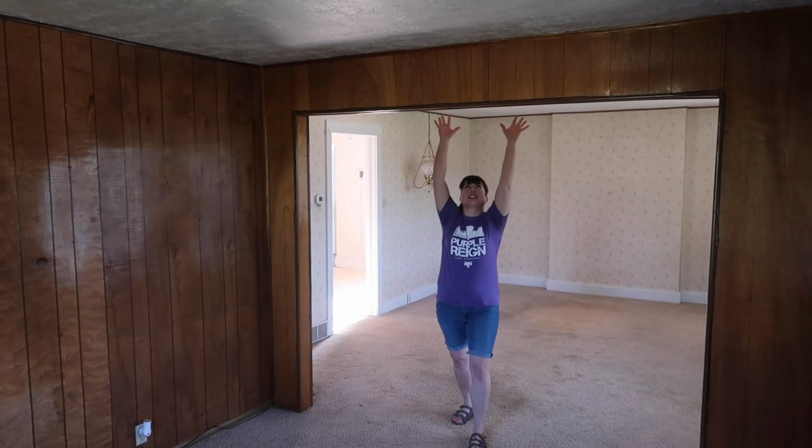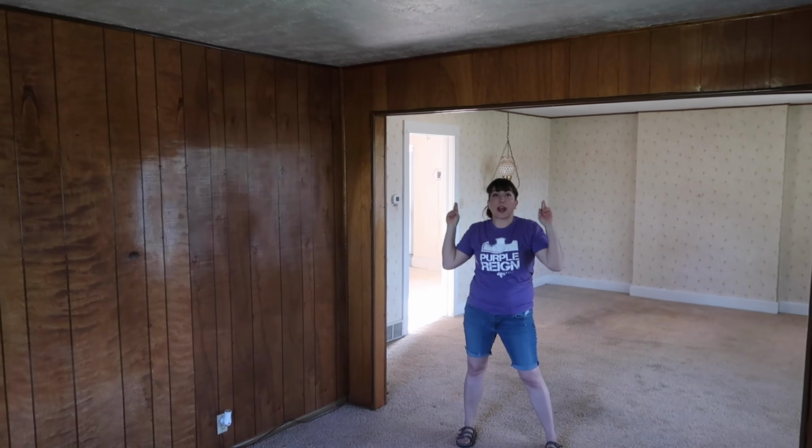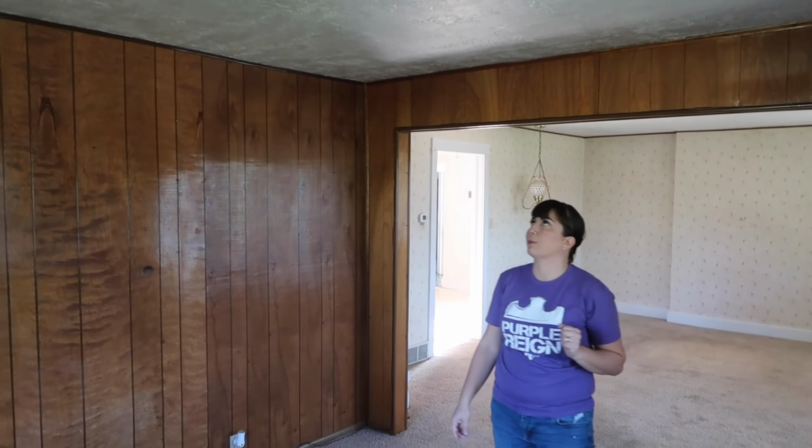Somewhere around the 60s or 70s, this paneling went in. It's gotta go. I'm praying for shiplap. What about that light? Yeah, that's gotta go too. It's beautiful, but a little fancy for me.